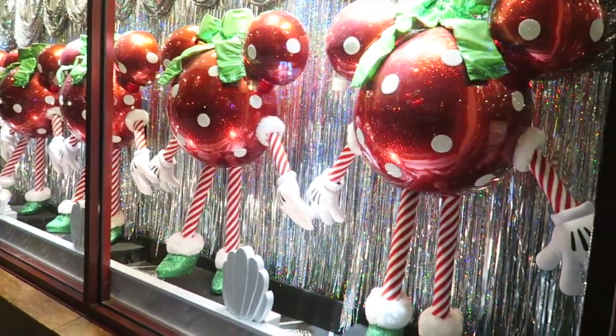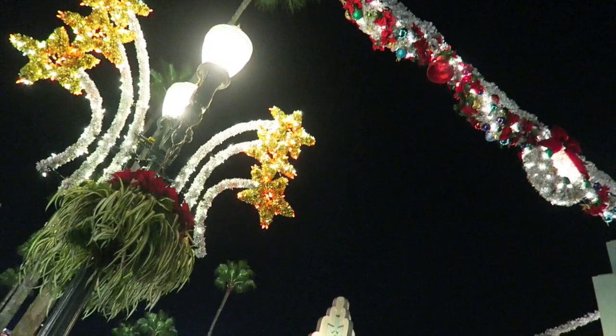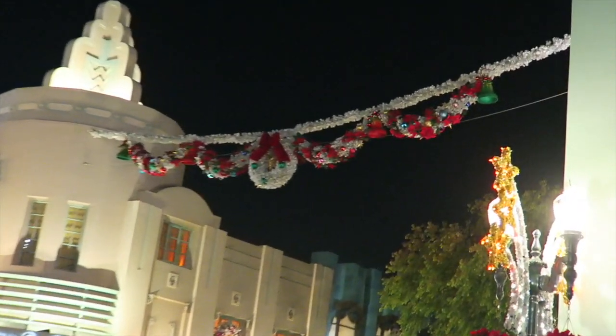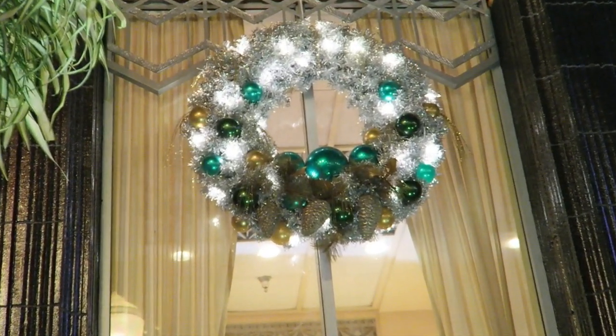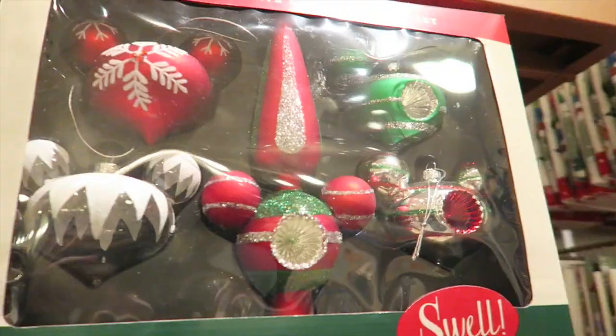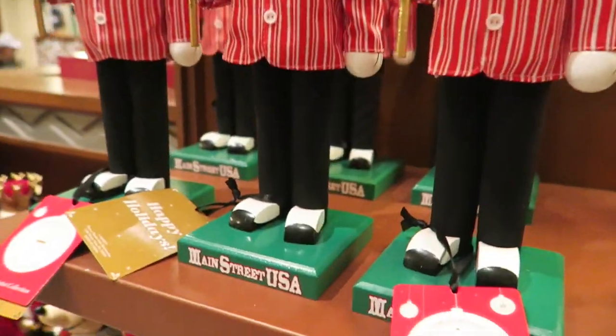What is Christmas at Hollywood Studios without the Rockettes? All of this garland is blowing my mind. Look, they have one going towards Hollywood and Vine. It's pretty neat. Christmas wreaths are everywhere across Hollywood Boulevard. Super dope. Check it out. If you look up in these stores, you see all the Christmas decorations, all of the Christmas merch. It's a pretty cool ornament set. Check that out. Dapper Dan Nutcrackers.